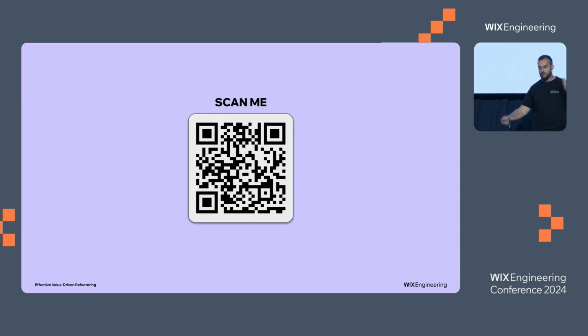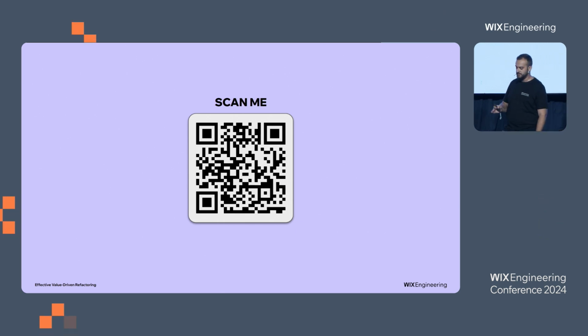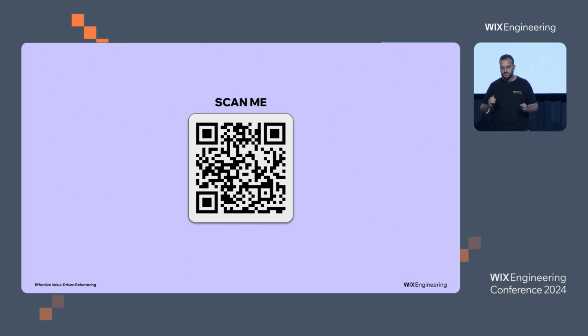So, how can you do that? I promised you something simple. Just scan this code. I've put together a few terminal commands that you can go now, copy, paste, and run on your repo. These commands will spotlight the refactoring candidates we just discussed.